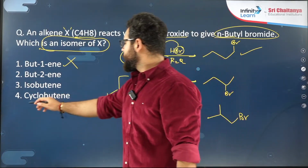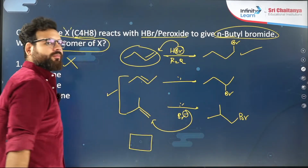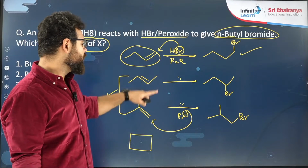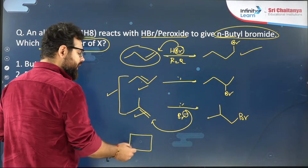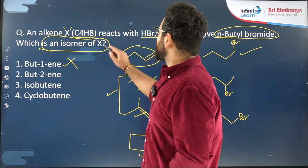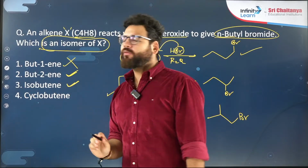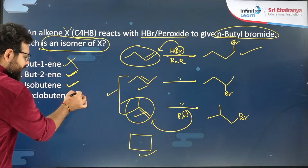Okay, so let us check now. Another answer could have been cyclobutane, because cyclobutane is also C4H8. As you know, the unsaturation could be present in the pi bond, or it could be present as a ring. So the answer could be but-2-ene, isobutene, or cyclobutane. Other options cannot be there. So which of the following is an answer? But-2-ene is an answer. Correct. Isobutene, yes, is also an isomer of X. This is isobutene. And cyclobutene is not the answer.